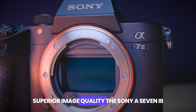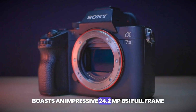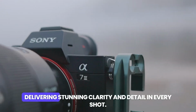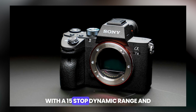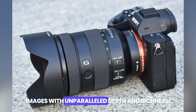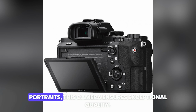Superior image quality. The Sony a7 III boasts an impressive 24.2MP BSI full-frame image sensor with a 1.8x readout speed, delivering stunning clarity and detail in every shot. With a 15-stop dynamic range and 14-bit uncompressed RAW capability, you'll capture images with unparalleled depth and richness. Whether you're shooting landscapes or portraits, this camera ensures exceptional quality.